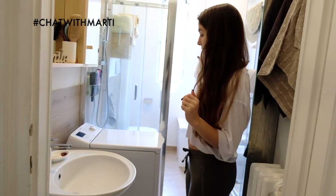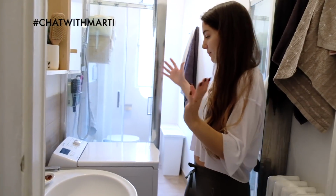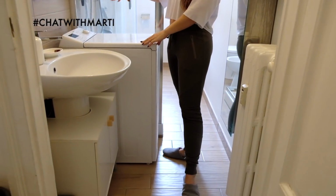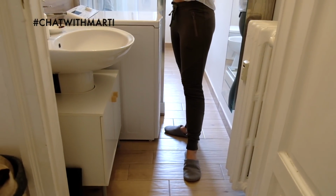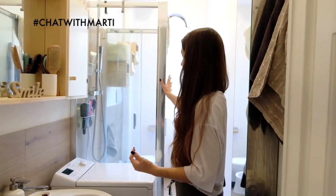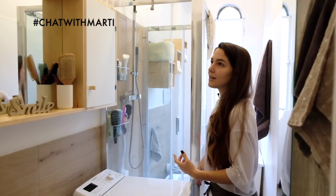As you can see, it's really, really long, so we have to compromise a little bit with the spaces. So, for example, this is a particular washing machine that can open from above, from the top, so it could be narrower, if not it couldn't fit. Also the shower, we were trying to create shade so you can move around.